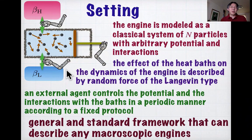We want to consider a heat engine. That means this kind of piston should be moved properly. You push it, you press it, you pull it, and so on. And also here you connect with this heat bath, and then you disconnect it, and you connect with this, and so on. So we assume that there is an external agent who controls the potential and the interaction with the bath in a periodic manner according to a fixed protocol. This guy knows how to push the piston, how to connect this, disconnect it, this, and so on. He has a scenario, which we call a protocol, and he does it in a periodic manner. And I say that this is a very general and standard framework that can describe any macroscopic engine.